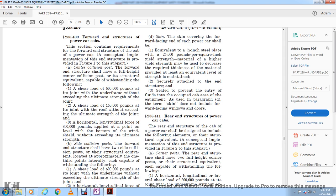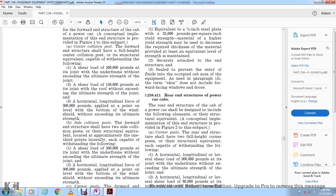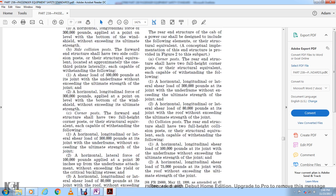B. Side collision posts. The forward end structure shall have two side collision posts, or their structural equivalent, located approximately at the one-third points laterally, each capable of withstanding the following: a shear load of 500,000 pounds at the joint with the underframe without exceeding the ultimate strength of the joint; and a horizontal longitudinal force of 300,000 pounds applied at a point level with the bottom of the windshield without exceeding the ultimate strength.